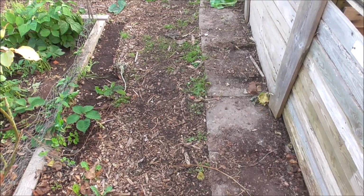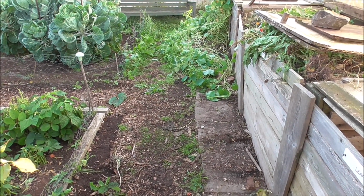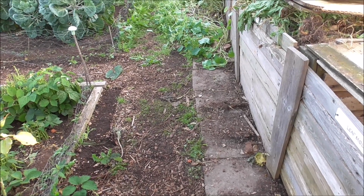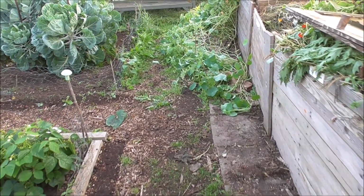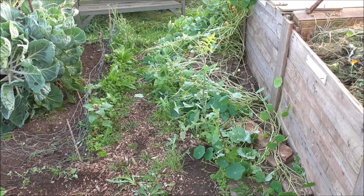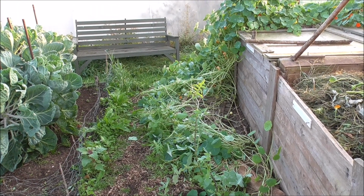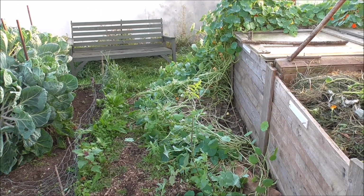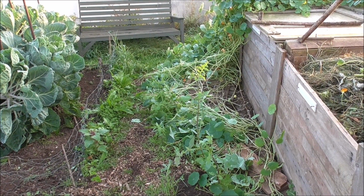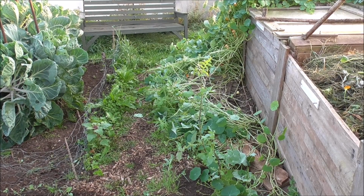Down by the compost heaps, this, well, I suppose it is a path, is a mess. So I'm going to lift all the slabs up, lean them up against the compost heaps, and then all this nasturtium and weeds, etc., I'm going to hoe them all off, put them in the compost heaps, and then put some more cardboard down, lay the slabs over the cardboard, and then put some chippings down. I don't think I'll have enough chippings in the van for that today, but I'll be back there after work tomorrow to pick up some more.